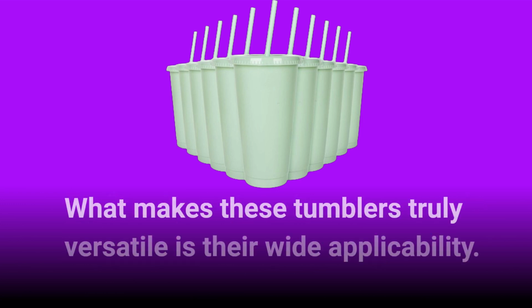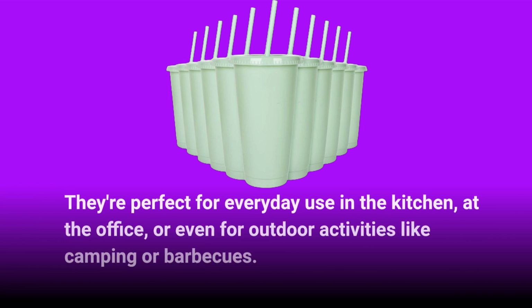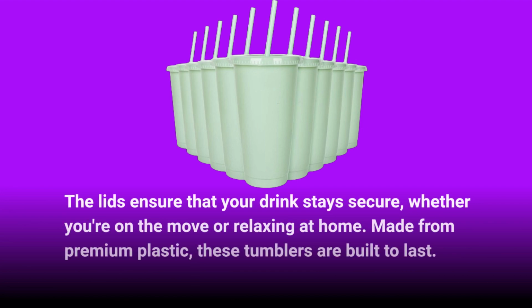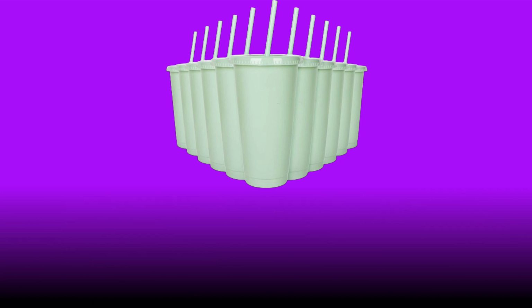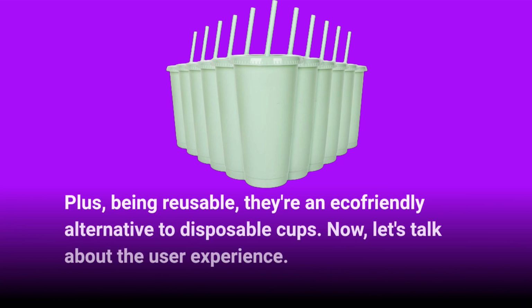What makes these tumblers truly versatile is their wide applicability. They're perfect for everyday use in the kitchen, at the office, or even for outdoor activities like camping or barbecues. The lids ensure that your drink stays secure, whether you're on the move or relaxing at home. Made from premium plastic, these tumblers are built to last. They're resistant to fading and breakage, ensuring they remain a reliable part of your kitchen arsenal for years to come. Plus, being reusable, they're an eco-friendly alternative to disposable cups.